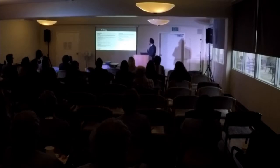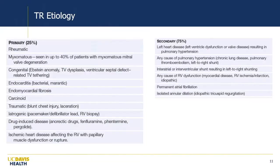You can have rheumatic disease, congenital abnormalities, some sort of pacemaker or defibrillator lead that's kind of tenting the leaflets open. And those are really going to be the minority of the mechanisms for why the tricuspid valve becomes incompetent and begins to have regurgitation. The most common thing that we'll see as adult providers is actually secondary causes.